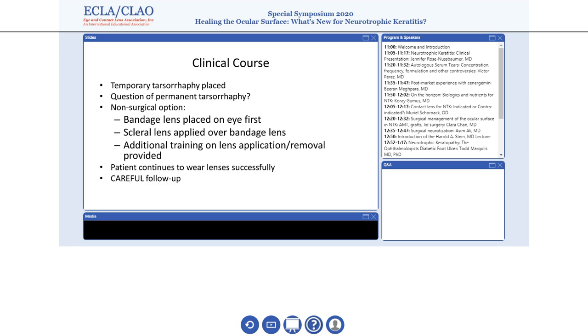The physician who was attending him at the time decided that scleral lens treatment had failed. However, the patient was having none of this permanent tarsorrhaphy discussion and wanted to go back to scleral lens wear. With him, too, I suspected that lack of corneal innervation was playing a role in his inability to put the lens on without damaging the cornea.